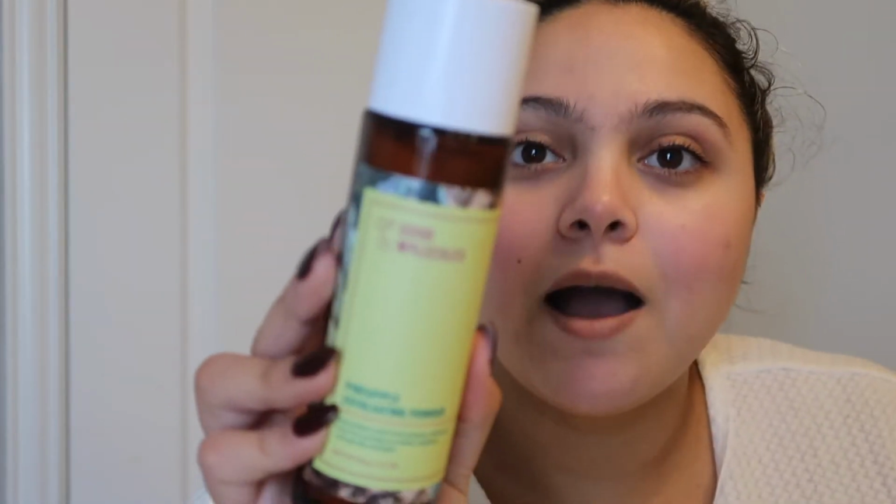Okay, so the next step that I would usually do, but I self-tanned yesterday and I self-tanned my face a little bit. I know you cannot tell, but I did. I will usually do an exfoliating, like a physical exfoliant, about once a week. And lately I've been using this one from Good Molecules, Pineapple Exfoliating Powder. That's what it looks like.